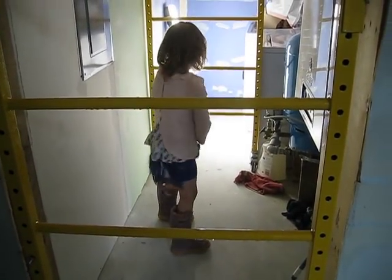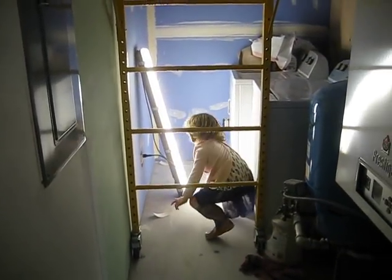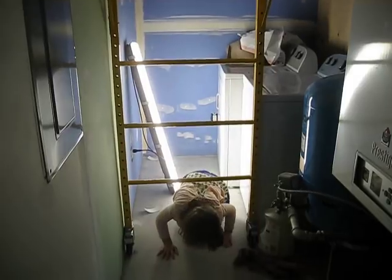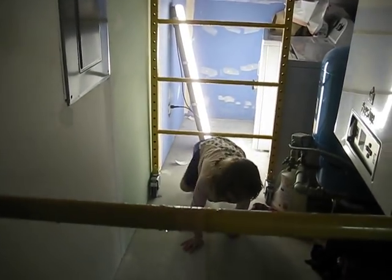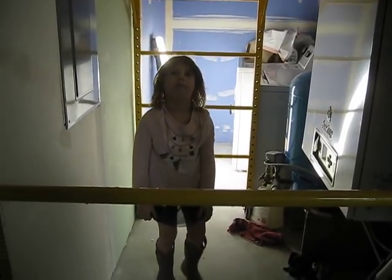What are you doing under there? Underground, like this. So if you crawl under there, I'll give you the camera and you take a picture, Daddy, from the inside? Yep. Okay.